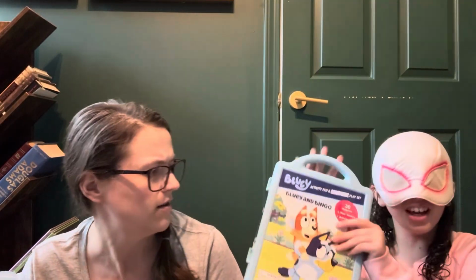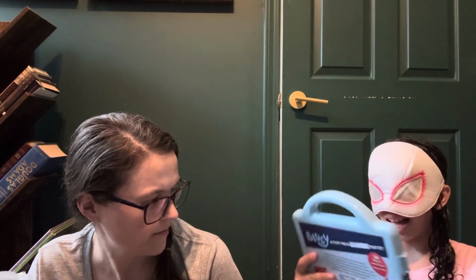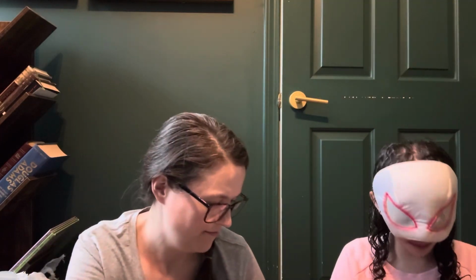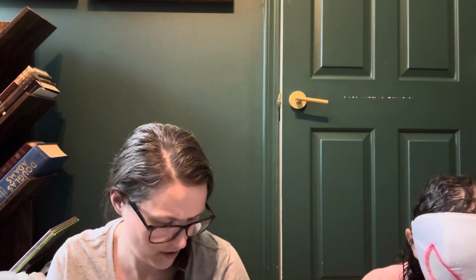You can do that. So we love Bluey. This is the Bluey household, and we're going to the beach in like a week. And this is 30 magnets, play scenes, and an activity pad. It looks like it's not been touched. It's been used, but there's still a lot that haven't been punched out. So my son will enjoy that.